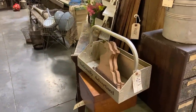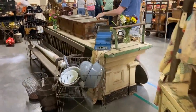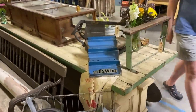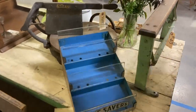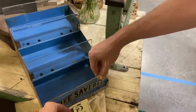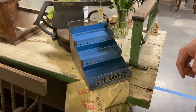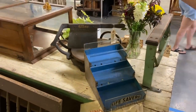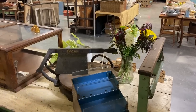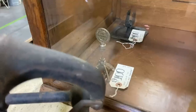Watkins products, nationally advertised. Ooh, and the old Lifesavers display is really cool. I like the old Lifesavers display. That's great with the glass inserts. That looks like it's got to be 30s, maybe 40s. It's in great shape. 165. That's probably not unfair for what it is, especially with that glass. General Store Cheese Slicer, 175. That's neat. Oh, and what is that in there?